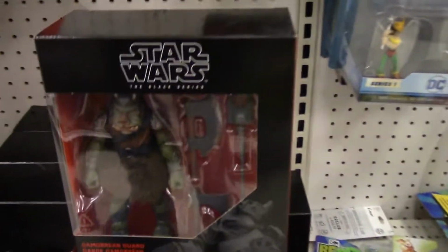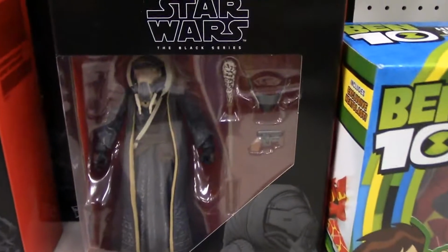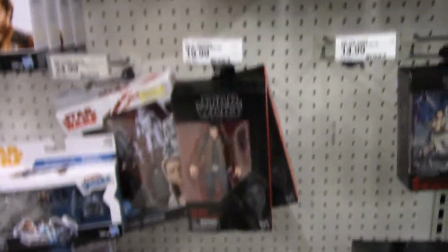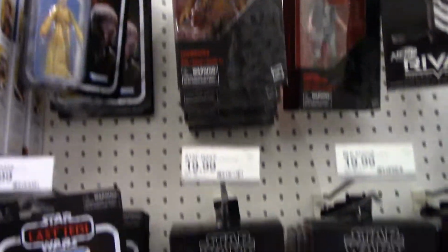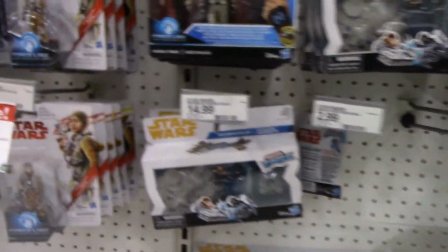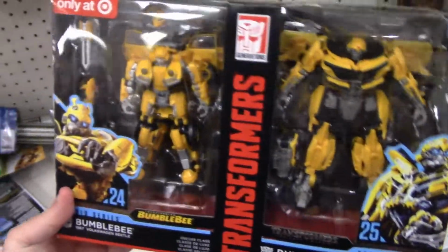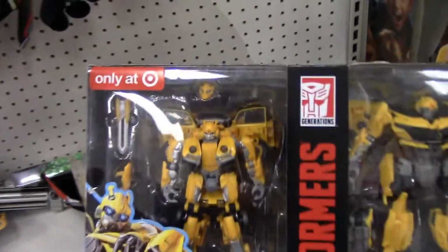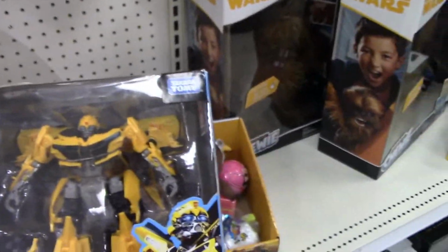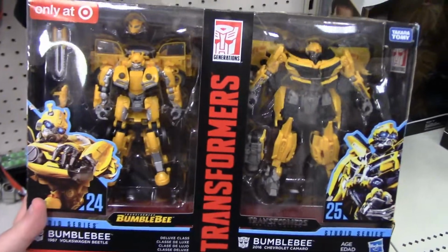Not a big fan, don't really want it, but I want to showcase it to you guys so you can see it. Again with the Moloch right there. But no Star Wars Archive series, so I guess it hasn't hit this area yet. I think it's in Miami. I did see this, which is kind of cool. It's a special 2-pack for Bumblebee, for Transformers. You have the Bumblebee movie version, and you have the Transformers Last Knight special 2-pack. So right there, if you were curious, they do have that.